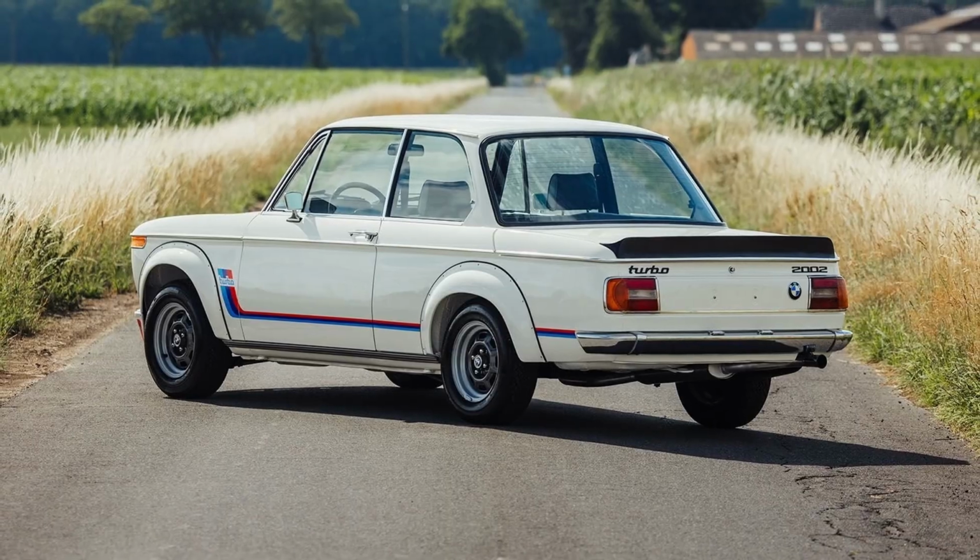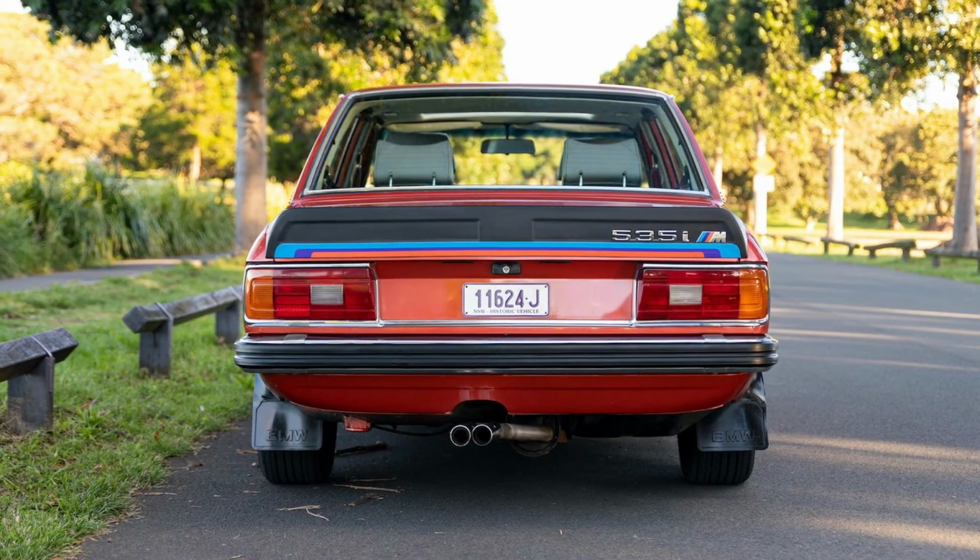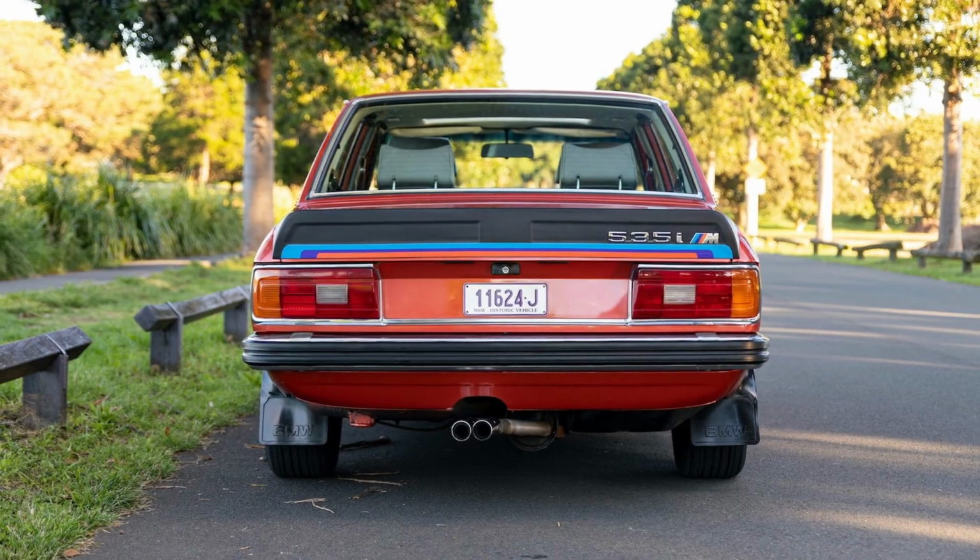Honestly, it reminds me of the 2002 Turbo, which has been one of my favorite BMWs of all time ever since Forza Motorsport 4. I think it just looks so perfectly vintage and retro. It's awesome. Another thing about the styling is it's got an off-center exhaust, which I think is another almost perfect thing.